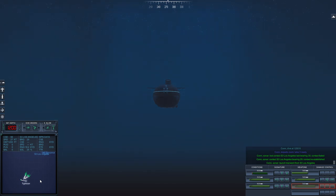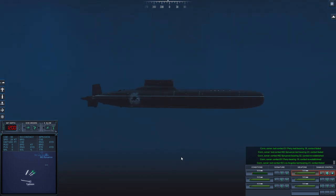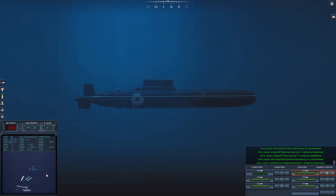Con, sonar, launch transient from Sierra 3. Con, sonar, launch transient from Sierra 3. Con, sonar, regained contact on Sierra 3, bearing 028. Con, maneuvering, making turns for 28 knots. Con, sonar, lost contact, Sierra 1, last bearing 020. Contact faded. Con, sonar, regained contact on Sierra 3, bearing 021. Regained contact on Sierra 3, bearing 018.